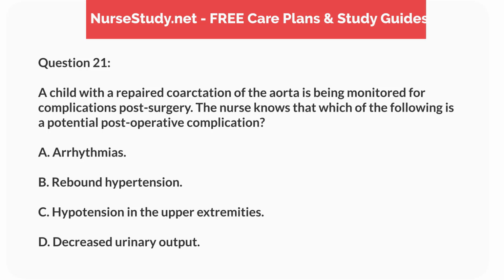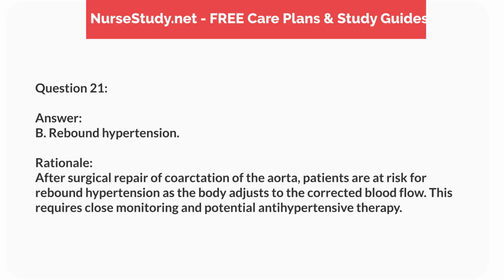A. Arrhythmias. B. Rebound hypertension. C. Hypotension in the upper extremities. D. Decreased urinary output. Answer: B. Rebound hypertension. Rationale: after surgical repair of coarctation of the aorta, patients are at risk for rebound hypertension as the body adjusts to the corrected blood flow. This requires close monitoring and potential antihypertensive therapy.